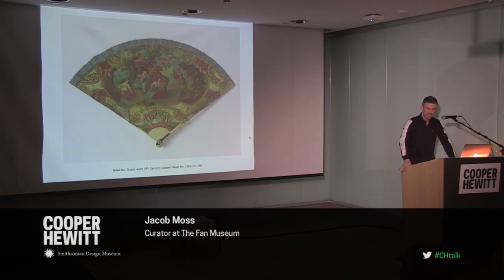Brise fans typically comprise a series of uniformly tapered blades, usually of one material, such as ivory, secured at the top edge by an interweaving cord or ribbon. They were initially imported to the West via China, and by the second half of the 17th century, both the Dutch and the French were crafting very high quality versions.